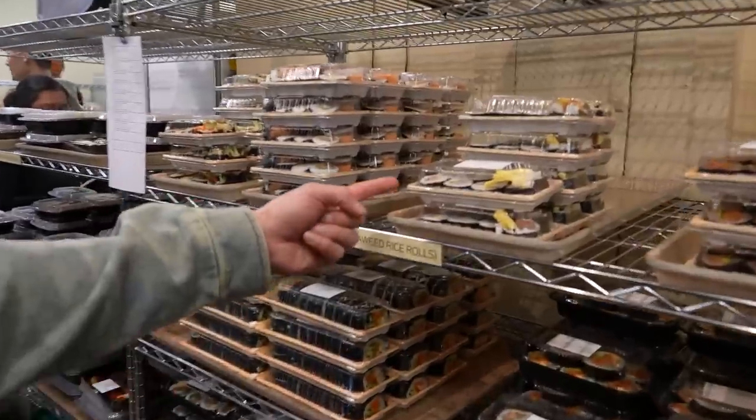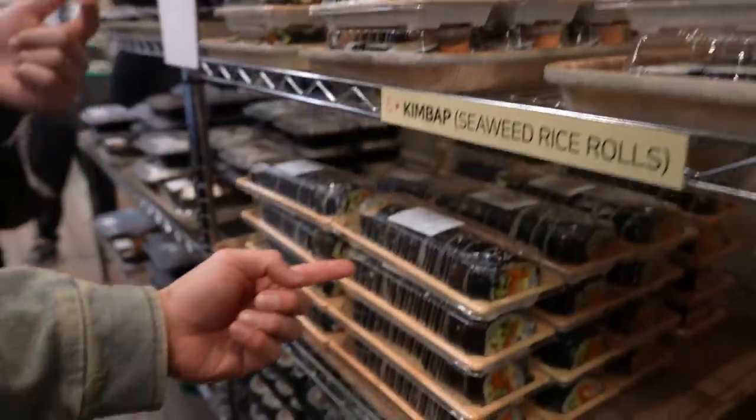Like it's so easy to eat. Kimbap is definitely one of the ways to go, and there's also different kinds of meats that you put in there, whether it's the sausage, right? Or you can go with the spam, you can go with the chicken.